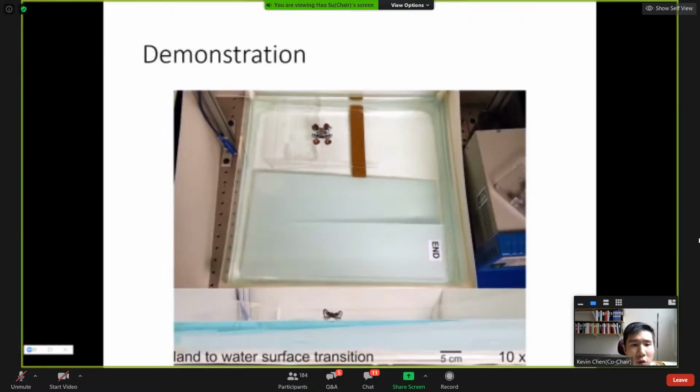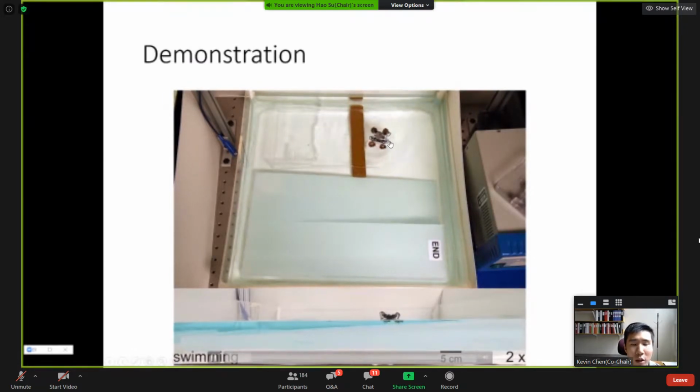Now I'm going to show you a video. This robot starts on land, will move onto the water surface, and now this robot swims on the water surface, and it will swim to a target site.